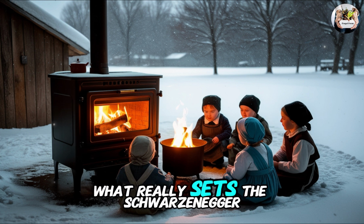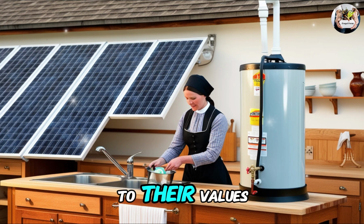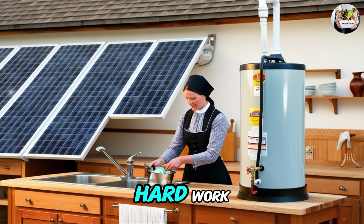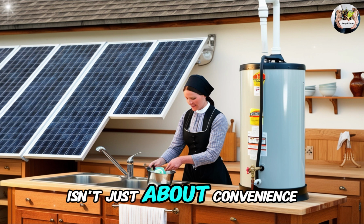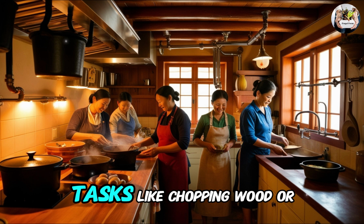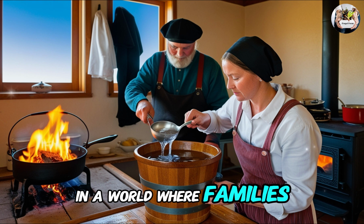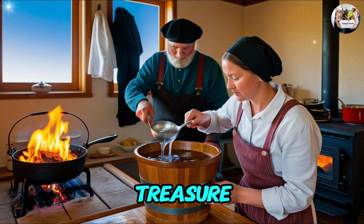What really sets the Schwarzentrubber way of life apart is how deeply it's tied to their values. Everything they do is a reflection of their commitment to hard work, family, and community. Heating water isn't just about convenience, it's a tangible outcome of their labor, and it brings the family together. Tasks like chopping wood or tending the fire feel more like bonding activities than chores. In a world where families are often pulled in different directions, these shared experiences are a treasure.